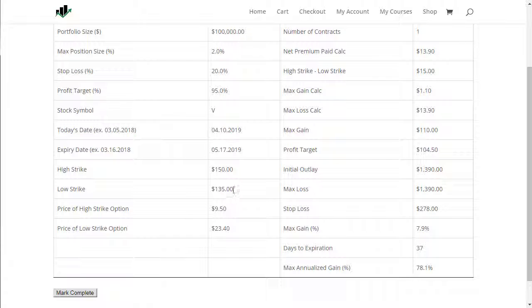And once again, we're going to be selling the 150 and buying the 135. This is the price that we would be selling, and this is the price we'd be buying. The calculator automatically calculates for you how many contracts you can put on this trade for a maximum risk of 2%, and what your potential annualized gain is.